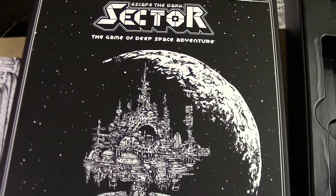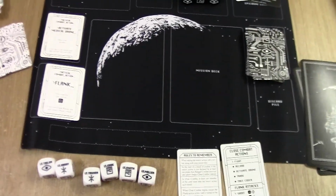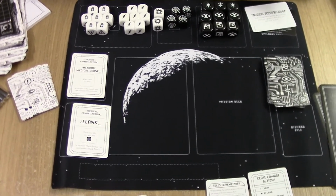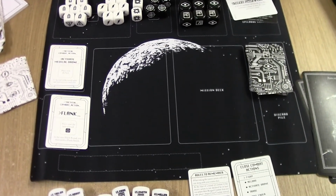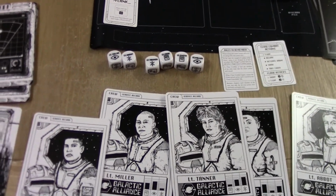Now, as you can see, the artwork on the cover alone, you can tell you've got something quality here. There's a playmat. That doesn't come with the game itself. That's an added extra. I think it costs something like £12, £13, but don't quote me on that. And it does add that bit of an extra buzz to the adventure.